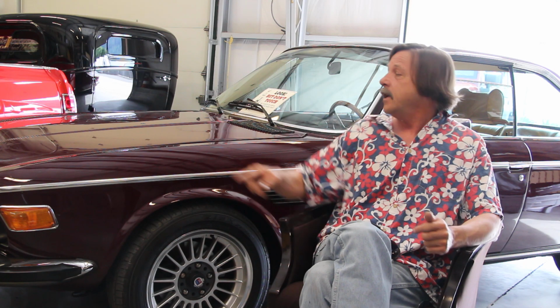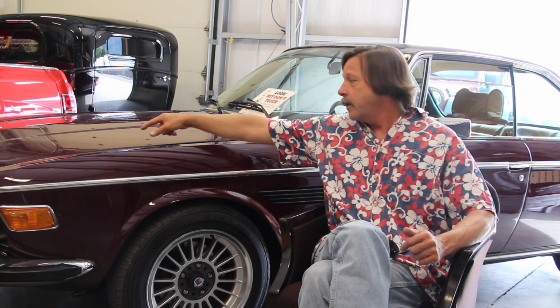These cars in general are extremely prone to rust. So when I started to look at these cars, that's what I was looking for. I was looking for rust, and I did my homework. And there are several areas on these cars that are extremely prone to rust. Let's talk about that for a minute. One of the worst areas is right here.